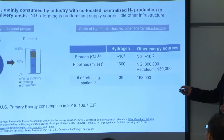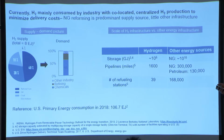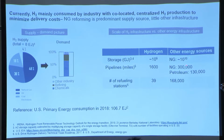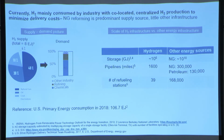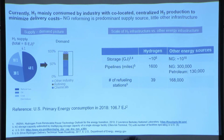So when we compare with natural gas, hydrogen storage is around 1 million gigajoule. And when we look at natural gas storage, it is like 4 orders of magnitude higher than that. When we look at pipelines, it's around 1,600 miles for hydrogen. For natural gas, it is 300,000 miles, and for petroleum, it is 130,000 miles.